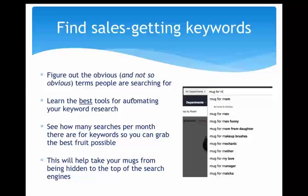Because there's obvious ones, right? Like funny knitting mug. And then there's ones that are not so obvious, maybe like funny knitting. There's all kinds of permutations here. So we go over how to do that, the best tools for automating your keyword research, making it very, very simple. We go over how you can see how many searches per month there are for different keywords, so you can grab the best kind of low-hanging fruit possible.